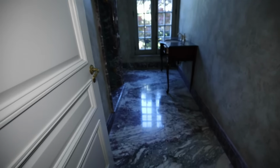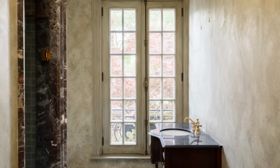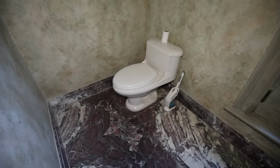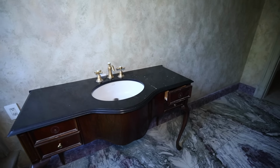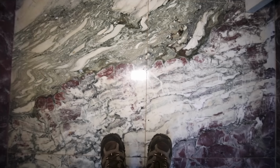And you've got the bathroom here. This is bathroom number 8. Jeez. Marble threshold for the shower. Guess it's marble. Little vanity here. Even these windows are quite nice. Oh, look at this floor. Unbelievable.